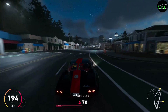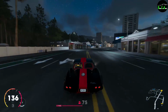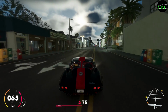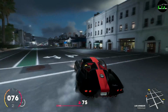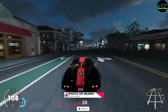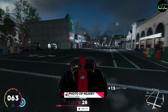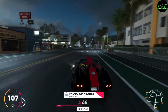Holy crap! 260 miles an hour! Oh my gosh! Wow, unbelievable what that double nitrous does. Max out upgrades, that's just absolutely insane. This car is an absolute beast now. The handling is a lot better now than before. Obviously we got the upgraded suspension, brakes, all the tires, all that good stuff. Holds its own, pretty fast, a lot of fun to drive.